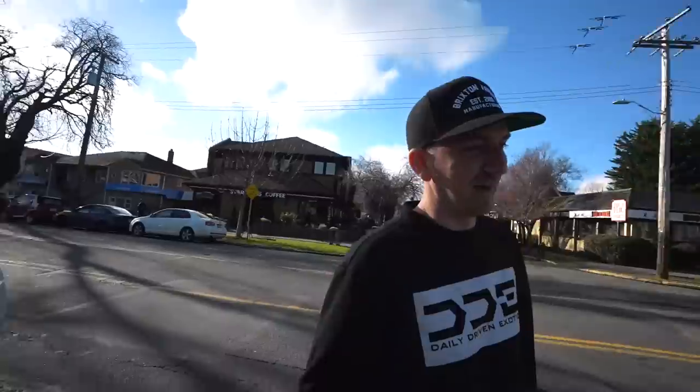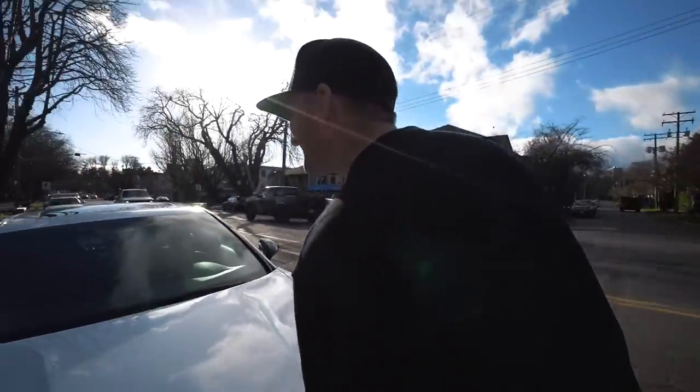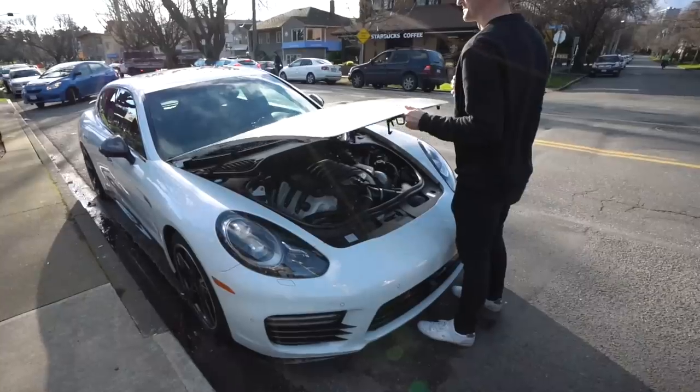Pop the frunk, okay? You want to see the frunk since we're looking at it? Yeah. Okay, let's do it. We popped the frunk for you. You want to have a look under here? The 4.8 liter V8.